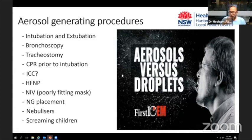And if you have a not well fitted mask, you are definitely going to generate an aerosol, and you definitely need a negative pressure room with a HEPA filter to manage the patient in if you're going to use one of those. So in my unit, we don't have too many negative pressure rooms. So usually we admit people to a negative pressure room to start with, but if they reach a state of intubation, post intubation, we move them to a single room in a COVID cohort ward, ICU ward. They are single isolated rooms, but they are not negative pressure rooms.